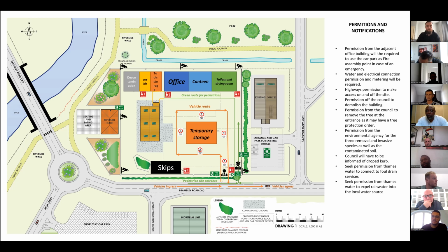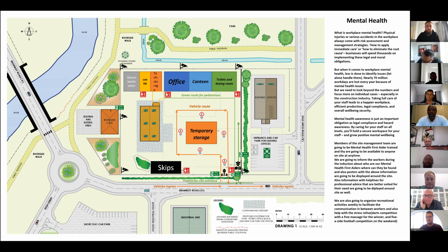The council has to be informed of the dropped kerbs. We also seek permission from Thames Water to connect the water mains and services, as well as seek permission from the same Thames Water to discharge rainwater into the local water source. Now, from this point, that would take me to the mental health policy for the project.